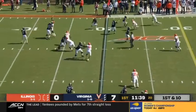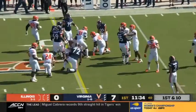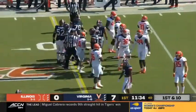Armstrong to throw again, fakes to the right, comes back to the left, little underneath screen. And it works well to Kemp. He's going to pick up 11 yards and another first down.